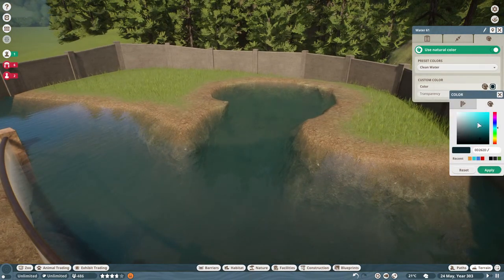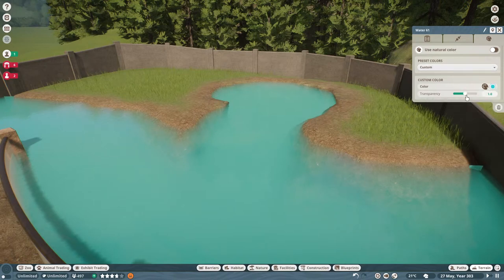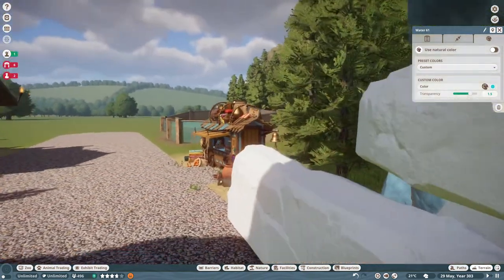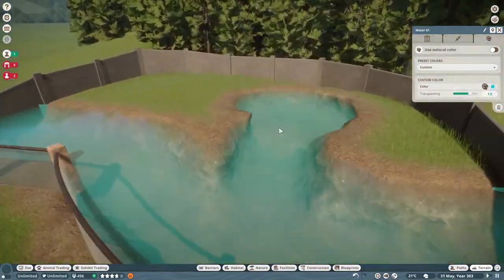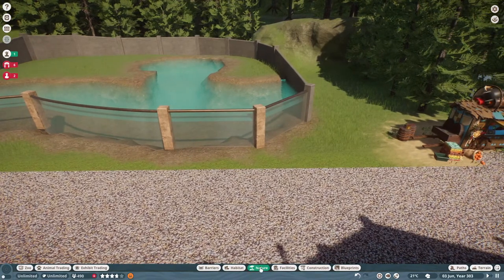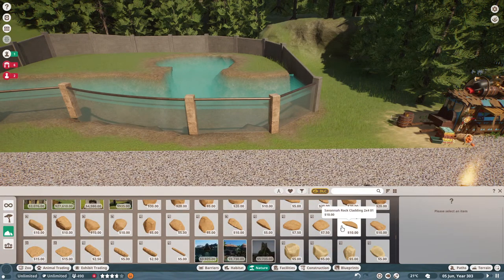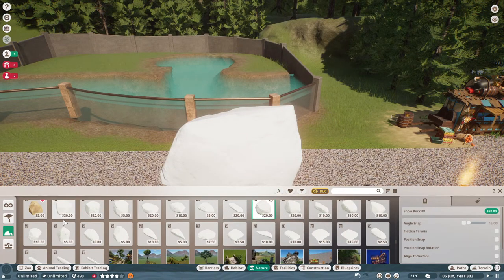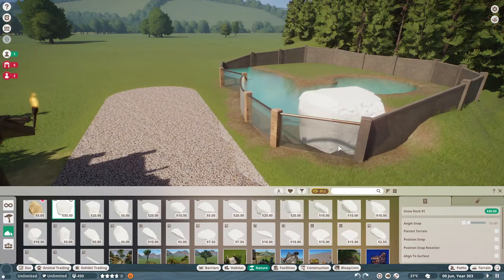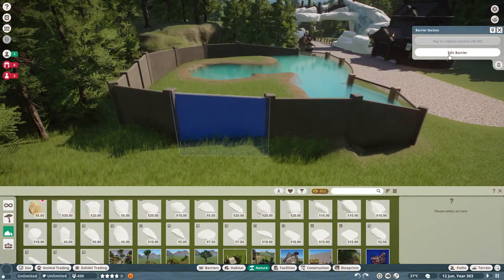Hey, Thiago, what's up, buddy? Oh, we were talking about getting the... Better get a little test penguin in here, just to make sure we can dive.